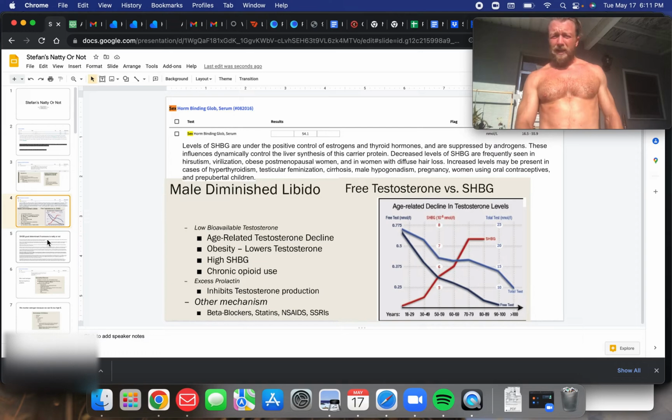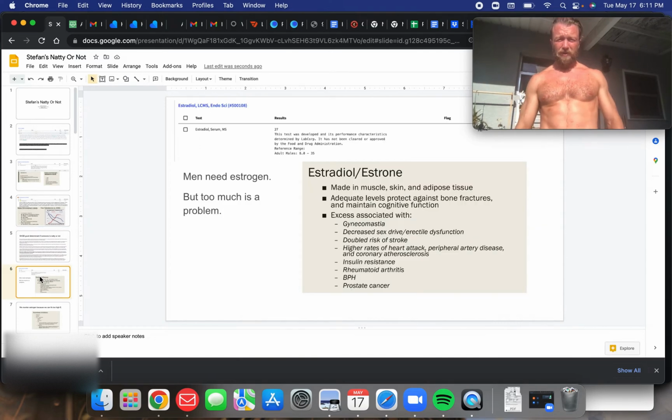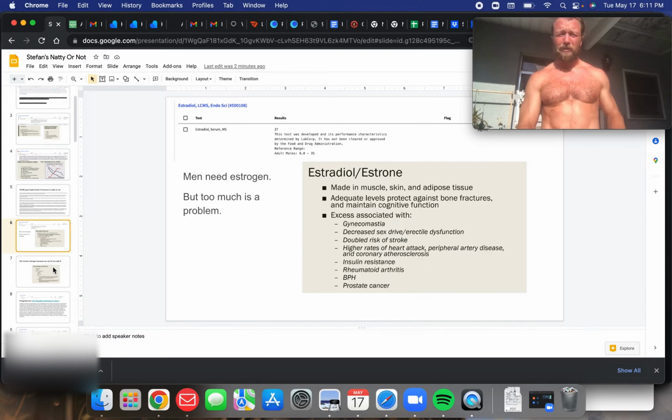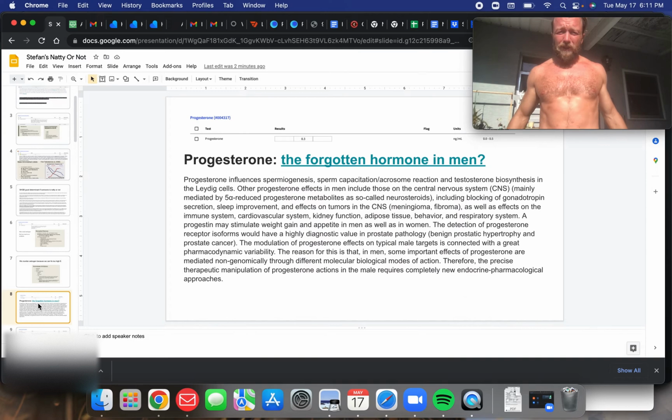Next we're going to look at estrogen. Estrogen is the next slide, if my computer will cooperate here. Men need this as well, but most of the time I'm seeing too much estrogen in men. So this is something we monitor. Obviously we don't want to crush it into oblivion. Estrogen helps us against bone fractures and helps our sex drive, but excess estrogen causes gynecomastia, the man boobs. But we can just monitor this in our men, because we can use aromatase inhibitors. We can use natural aromatase inhibitors: quercetin, resveratrol, zinc, progesterone, which we're going to get to a little bit later. And we can also use pharmaceutical grade and herbal supplements as well.